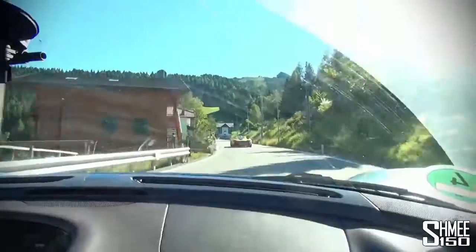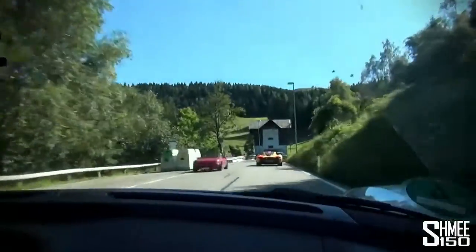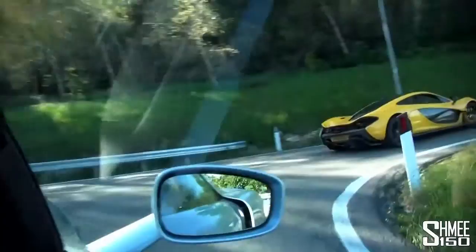So it just shows, again, you can't really say all of these cars are so quick. It's just going to come down to who's driving, what the tyres are like, where you are. Weird circumstances is going to change which one goes fastest. I mean, we had P1 and 918 together, driving, not racing, just driving together. And if the P1 was in front on windy mountain roads, it could pull away slightly. And likewise, when it was behind the 918, it could keep up quite easily.